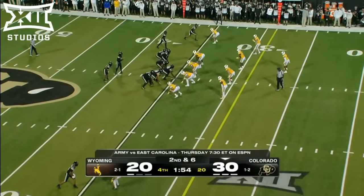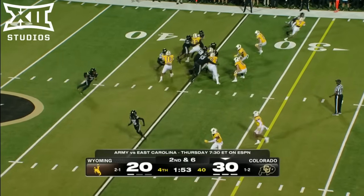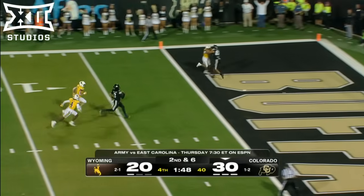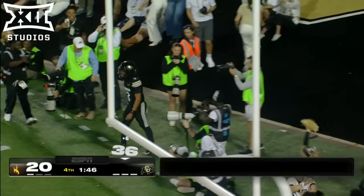Well, that Clemson loss, you know, that was a team that was talked about to be in the national title run this year. You know, super experienced. Yeah. Salter out into the open. Caden Salter is going to take it into the end zone for a touchdown.